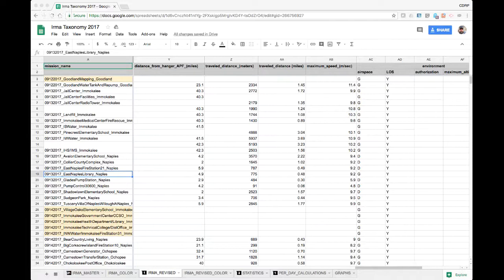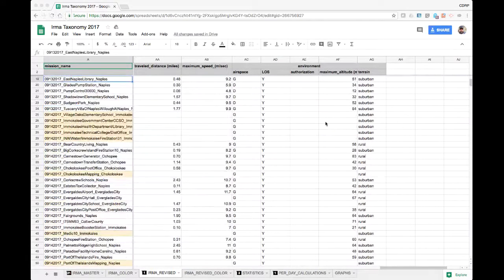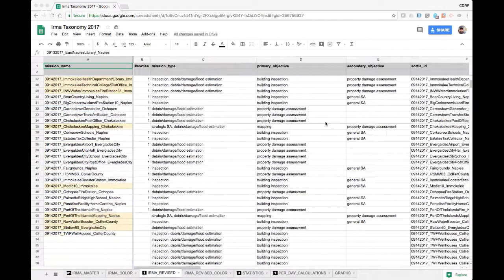So we've got the distance from APF, how far we had to travel in miles. The travel distance in meters here is of the aircraft during the flight, and then we also get travel distance in miles for the aircraft. Maximum speed, again, classification of airspace. A lot of Class Golf airspace, though we did have Class Delta. We were working under Part 107 airspace waivers that were granted to us through the System Operations Support Center at the FAA in DC. And maximum altitude. So a lot of information here.